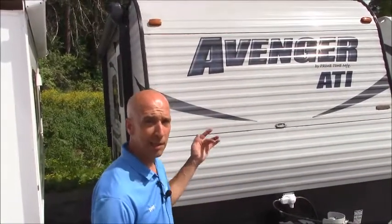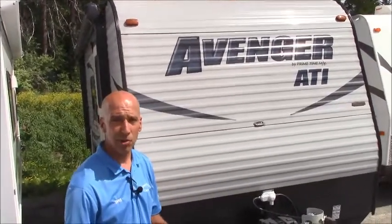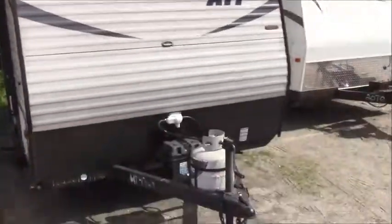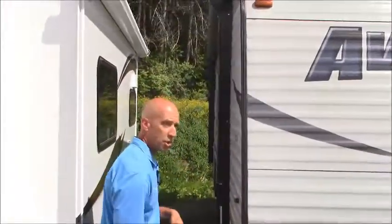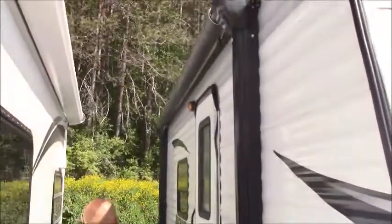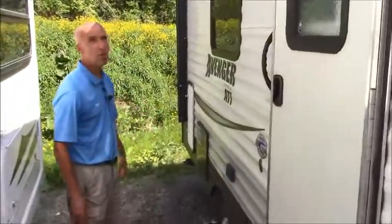We just traded this nice 2014 Avenger, just over 3,000 pounds. Great towable unit. You get your tank and your battery on the front. Awning pretty much covers the whole length of the camper. Storage in the front. I'll let you get a peek on the side of it. Got some storage on the back also.